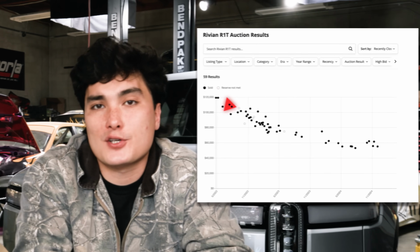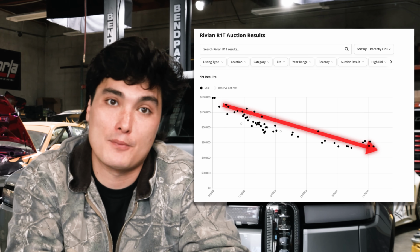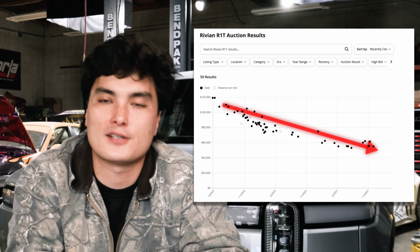And not many shops specialize in Rivians, so finding a body shop that would even touch one of these can be super hard. And to add insult to injury, these trucks are depreciating fast, and pretty soon that $40,000 repair bill will exceed the value of the truck. If there's anything I hate, it's a car that depreciates, or a truck. Bro, that's all of them.